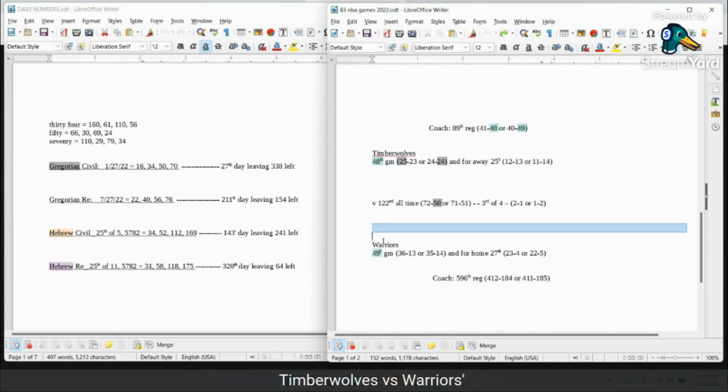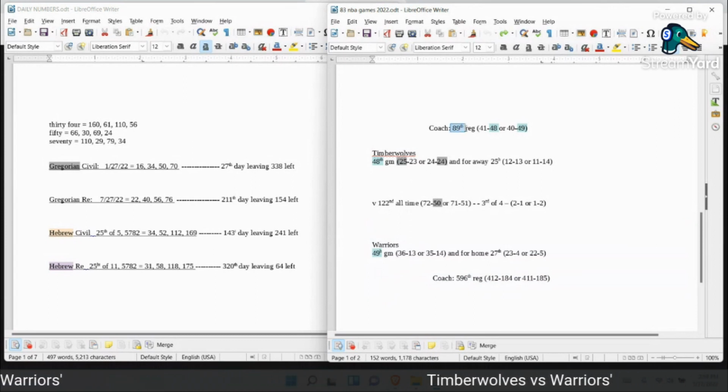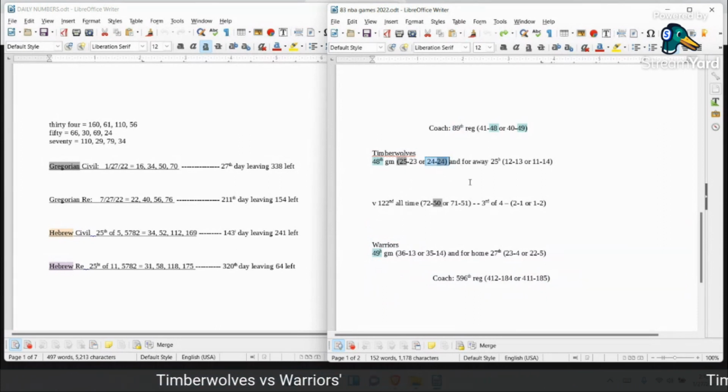I guess one more thing, which would favor the Warriors, is Timberwolves. This is their coach's 89th game. 89 mathematically is the 24th prime number. They could become 24-24 for a season record. So I'll go ahead and end it right there.